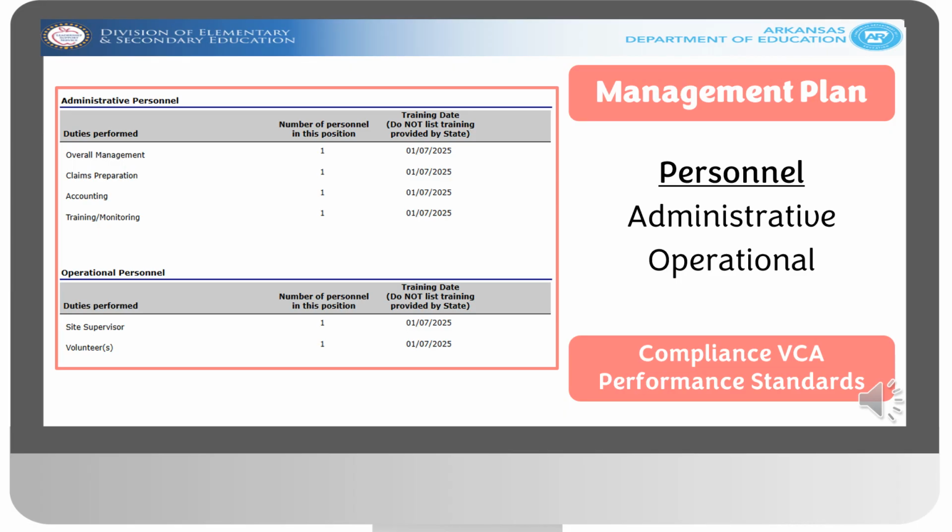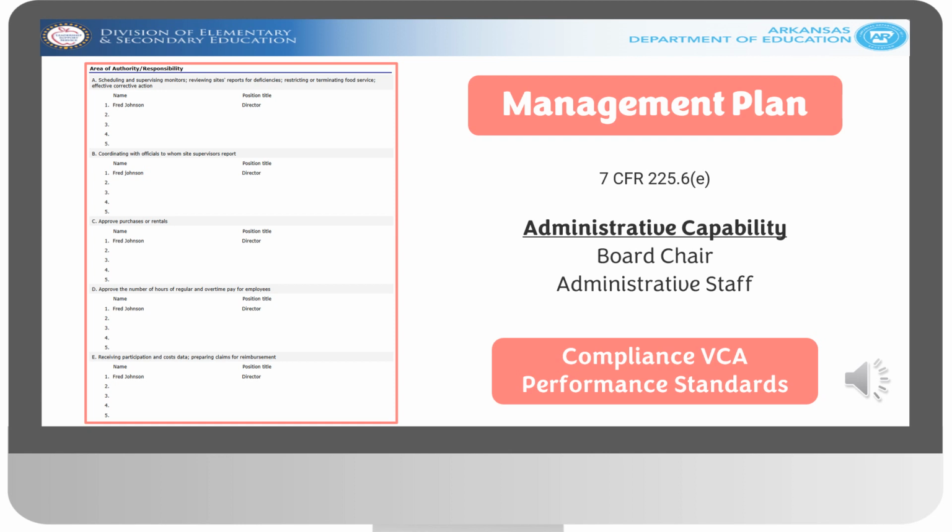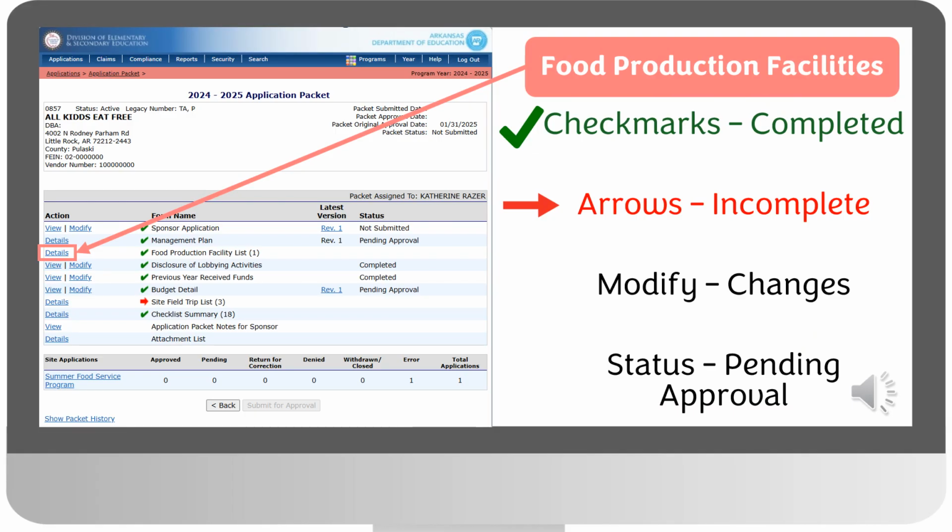Then below you will put in your operational personnel, which are the duties being performed, the number of personnel in this position, and also the training date. Next, you will give us the administrative capabilities, which is your board chairman and your administrative staff. Please remember to list their position title as well. Once you have completed and you press finish, let's move on to the food production facility list. Press details.